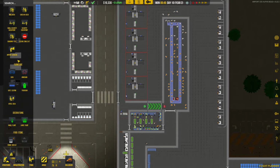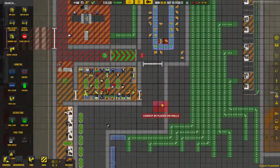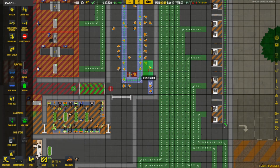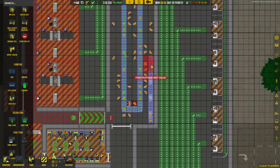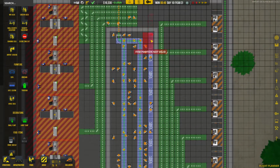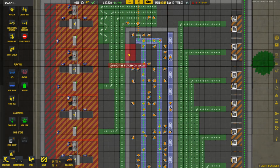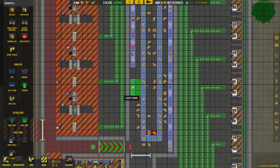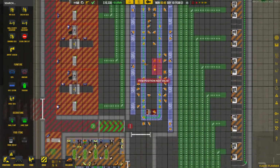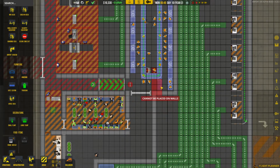Where are my, there we go, sofas. Yeah, they need some comfort after a long flight. Oops. So this is why I wanted to make it narrower, so that we can place these all along the wall for people to just relax and chill. Yeah, there we go. And that way, when they get to the baggage claim area a little bit too early, they still have a place to chill and relax, and it's not so bad.